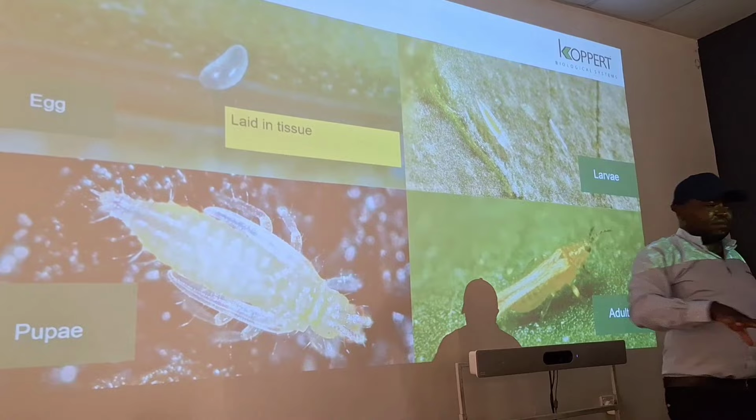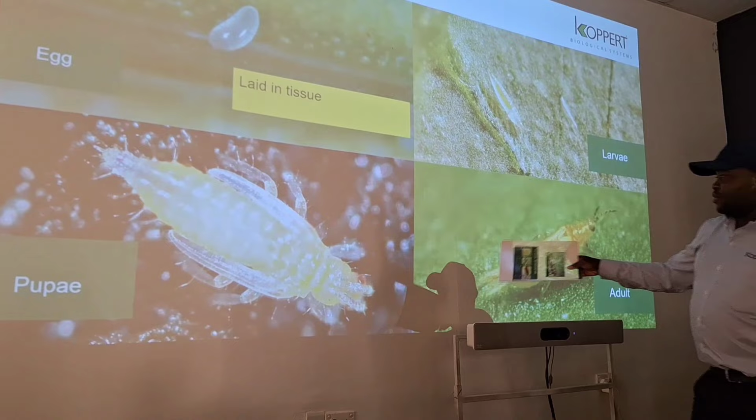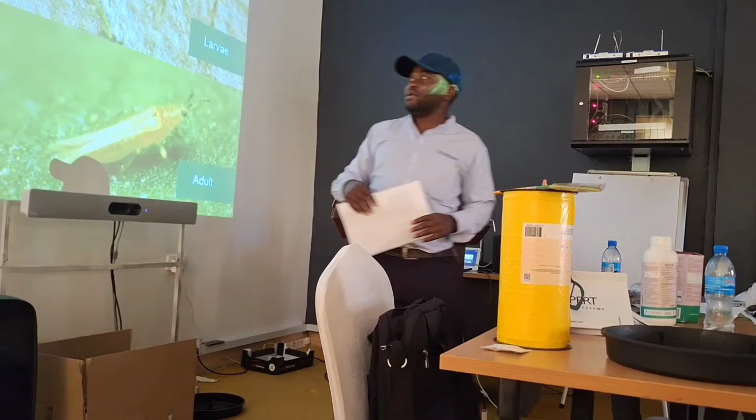If the greenhouse is not so clean, that's a very nice place to hide, in the debris down there. They'll be there for another 3 or so days, then they come back as adults, and the life cycle continues. Again, it brings us back to IPM. What are those things you can add into your management to help your good chemicals work?